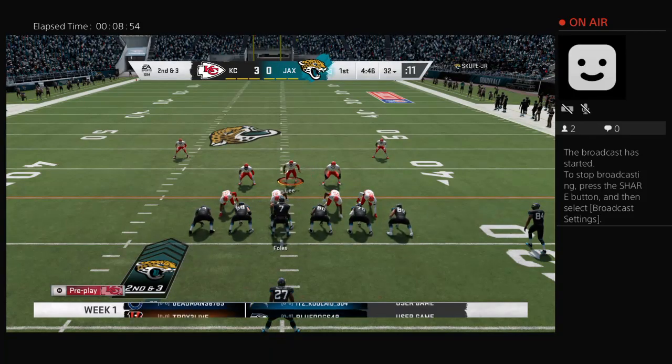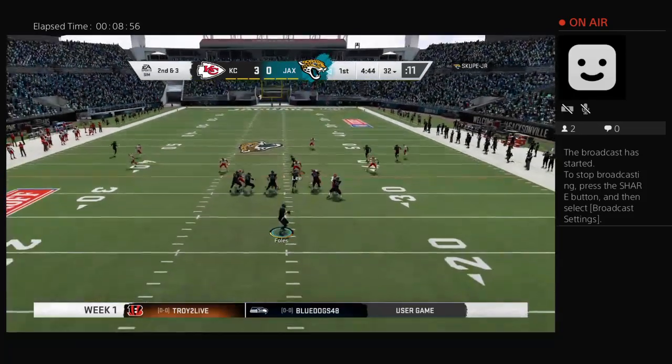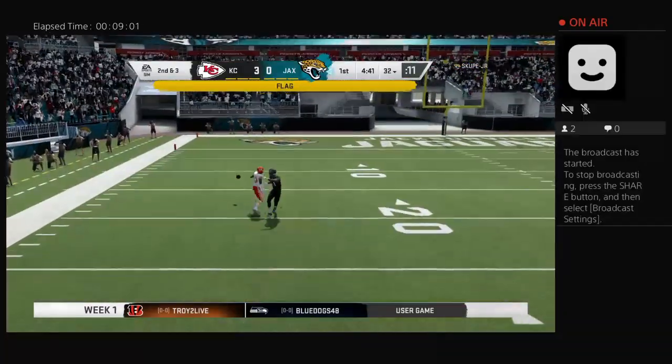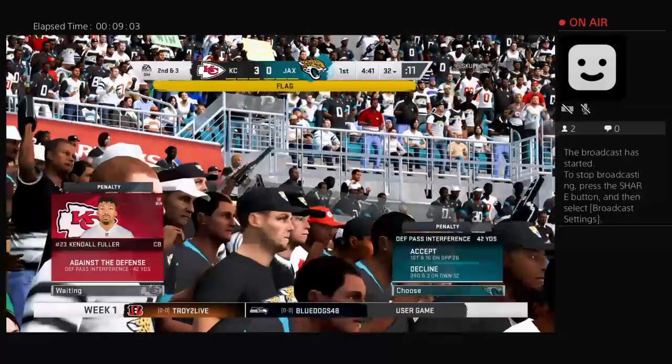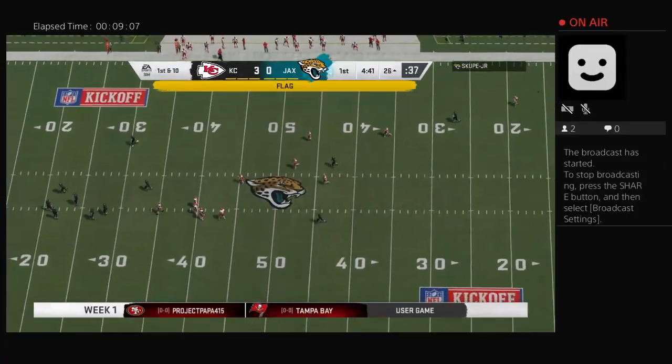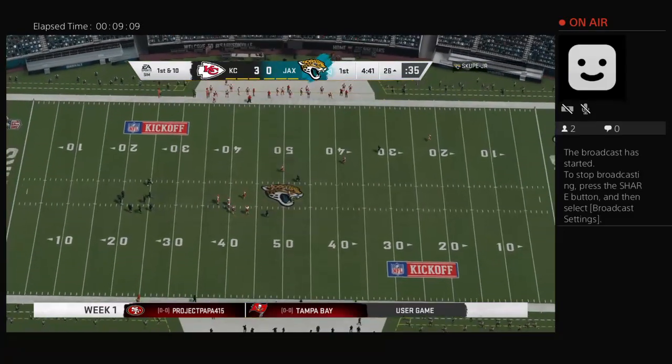Receiver. Throwing on 2nd and 3. Foles. And that'll be incomplete. We do have a penalty flag down, however. Let's see what that's about. A little too aggressive defensively, and the flag comes out.